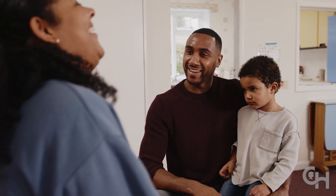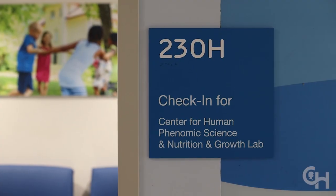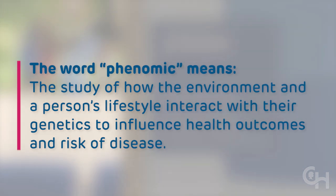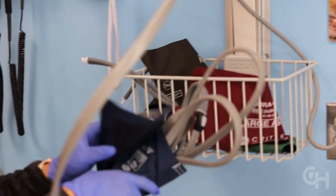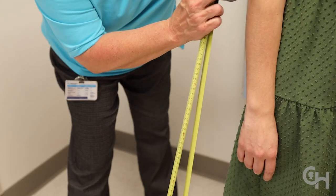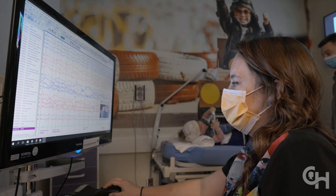CHOP also has a research clinic located on its main campus, the Center for Human Phenomic Science. The word phenomic means the study of how the environment and a person's lifestyle interact with their genetics to influence health outcomes and risk of disease. The nurses, nurse practitioners, and medical assistants at the Center for Human Phenomic Science help by collecting samples, performing EKGs and vital signs, completing physical assessments, and making sure all research participants are safe during their study visit.